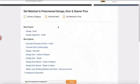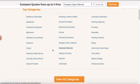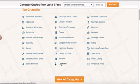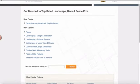And so this just gives you an idea on here, and we can go back, and they really do a good job of breaking all of these down: landscaping, roof and gutters. So different types of niches on here.